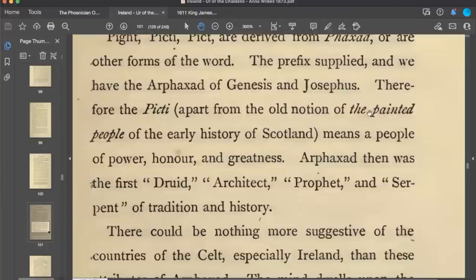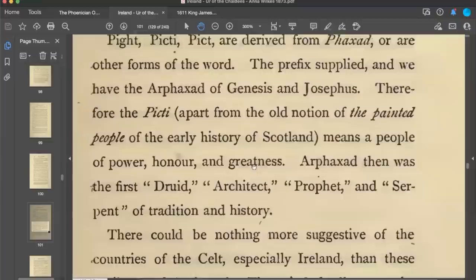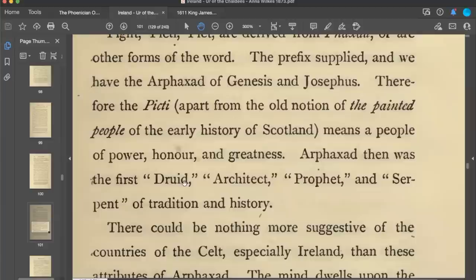The painted people, the ones with the tattoos, the painted people of early history of Scotland, the original indigenous people, they came from Arphaxad. Arphaxad then was the first druid, architect, prophet, and serpent of tradition and history. That's a big one right there.